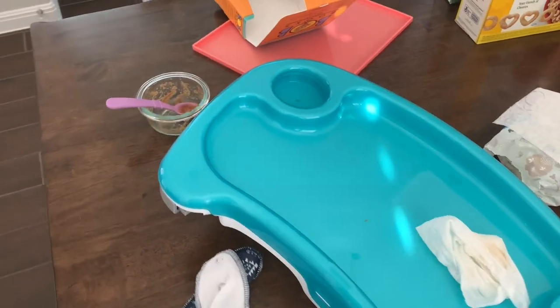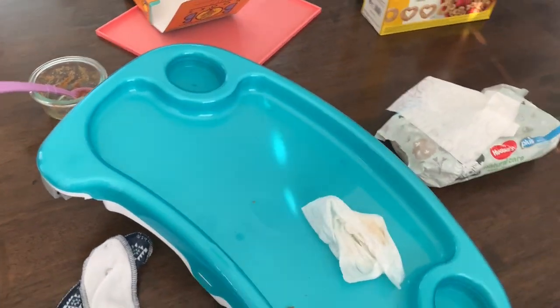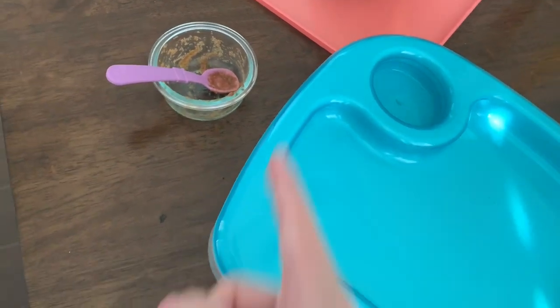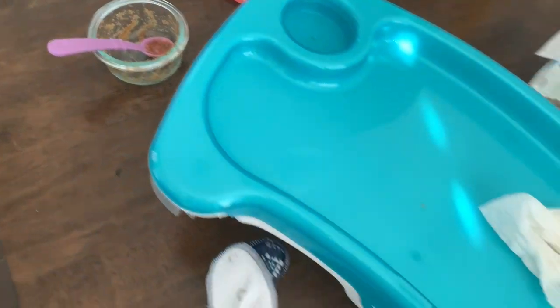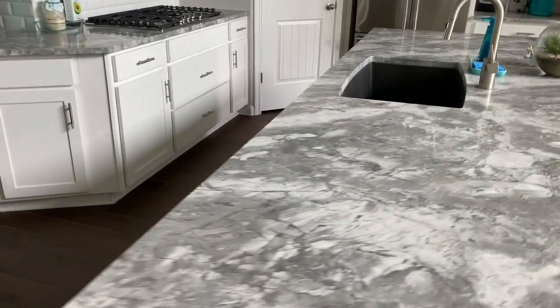So I set a timer, and we go by the timer now, and it seems to be working out. She'll at least try a few bites of everything, which is what I want. I don't really feel like she needs to eat a bunch. That was like a tablespoon in there. She ate the whole thing this time. And it's clean, so I've got to go pick up groceries.